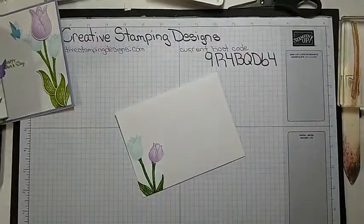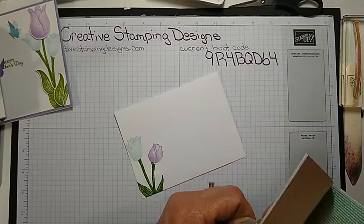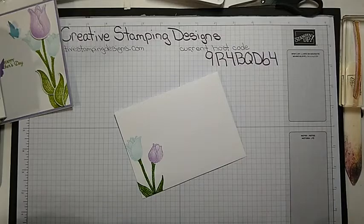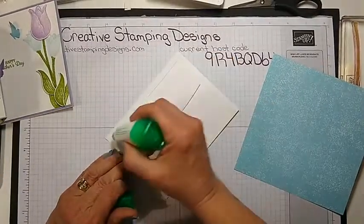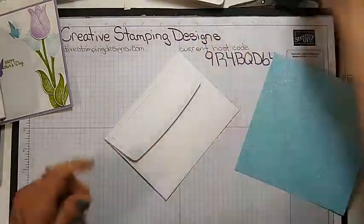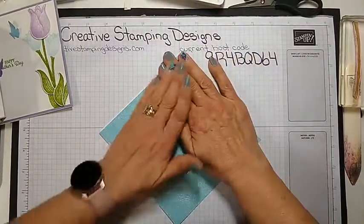And then I just need a panel. Oh, of course, I don't have that out either. All right, we're going to use a panel of some of the retired DSP, since I've got a lot of retired DSP here that I'm trying to get through. Just use a piece of blue. I'm not even going to cut it ahead of time. I'll cut it down, just so the envelope is finished off.